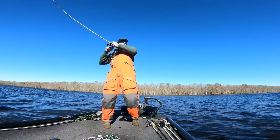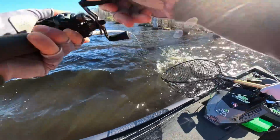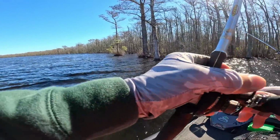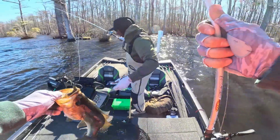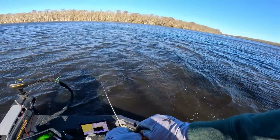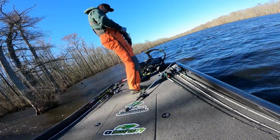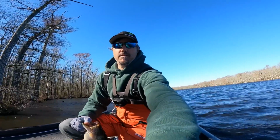Got that one. Good one too. Oh, there we go. All right, on that tree, right there on the front of that tree. That's a stocky one there, man. Good deal. There we go, right there. How in the world did that camera end up like that? There we go.